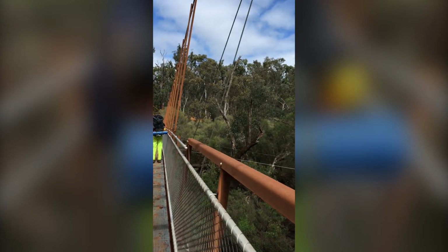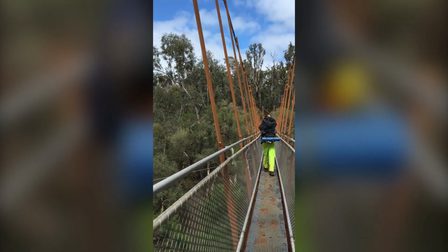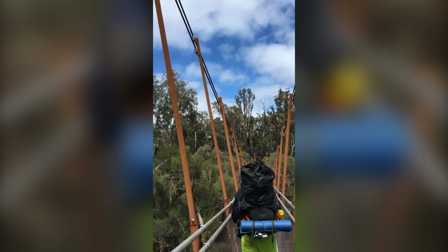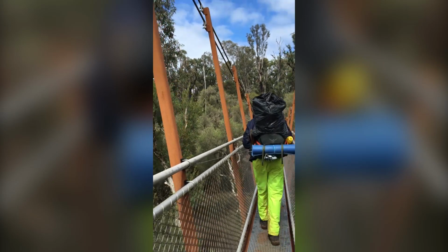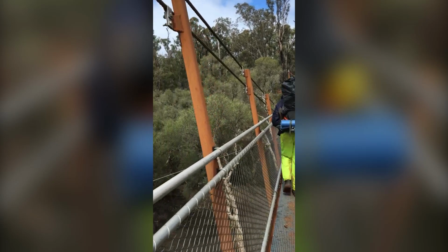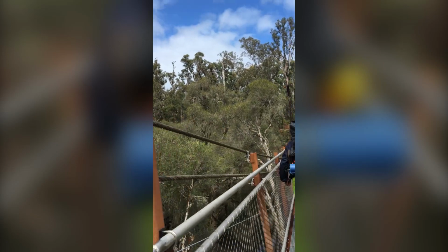We are crossing the Murray River over the new bridge that's been created after the old rail bridge burnt down. Oh, it bounces. We're gonna have some fun. Yeah, so after the old rail bridge burnt down in 2015.